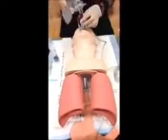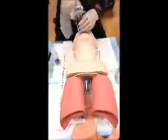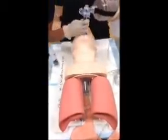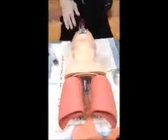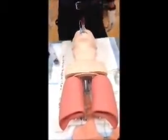A bag valve device is attached to the opening port, and the medic observes effective bilateral chest rise. Ventilation is continued by assistant. In this video, however, the bag valve is moved off scene for demonstration purposes and for lack of personnel.